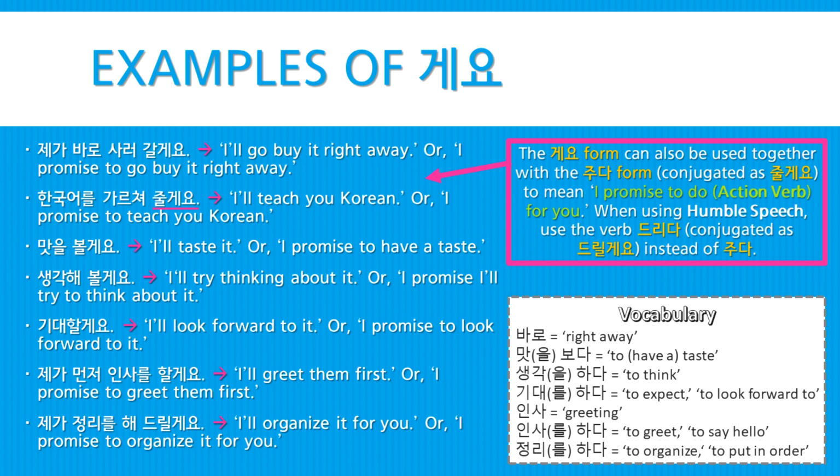맛을 볼게요. I'll taste it, or I promise to have a taste. 생각해 볼게요. I'll try thinking about it, or I promise I'll try to think about it. 기대할게요. I'll look forward to it, or I promise to look forward to it. 제가 먼저 인사를 할게요. I will greet them first, or I promise to greet them first. 제가 정리를 해드릴게요. I'll organize it for you, or I promise to organize it for you.